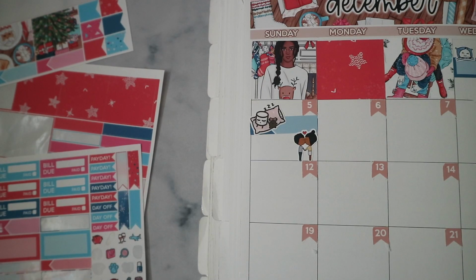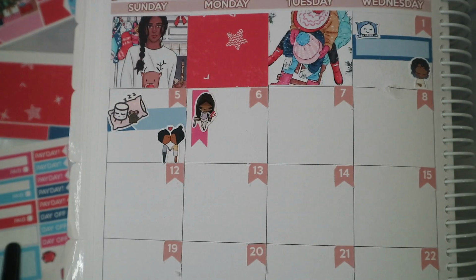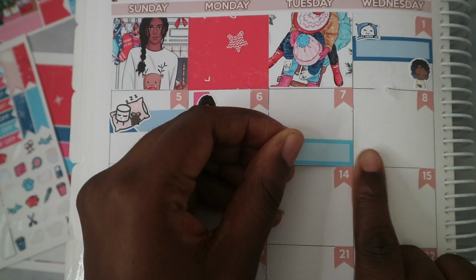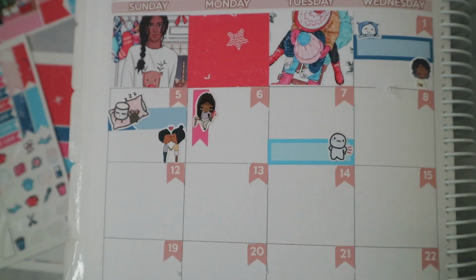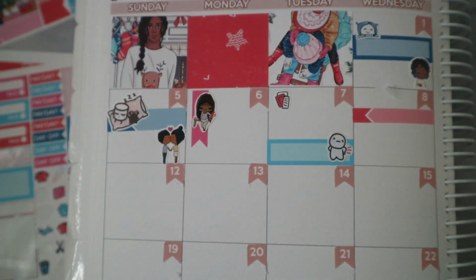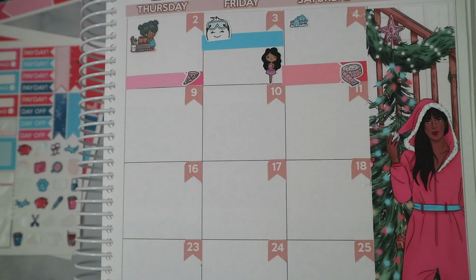On the 6th, I marked having lots of cramps with a girl from Joy of Planning. On the 7th, I used this tickets or to-do list sticker from the kit to note it was a really long day, and then a cramp sticker from Once More With Love to note having some cramps. On the 8th, I noted feeling not so good with a girl from Joy of Planning, and then I noted a Plan With Me binge with a Kinsey Creations planner sticker.